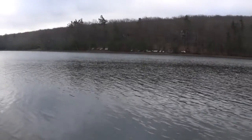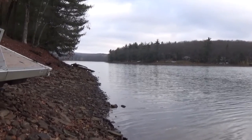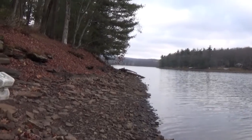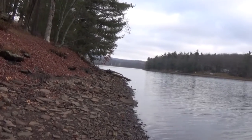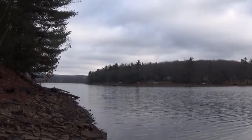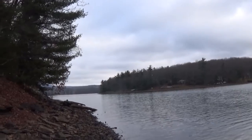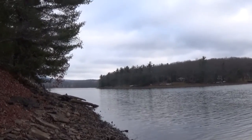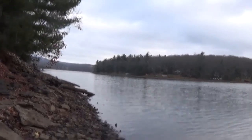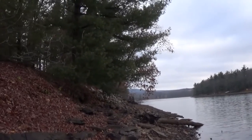So I'm coming into the entrance to Harvey's Peninsula now, or Harvey's Cove. I'll be interested to see if the little island that's often at Harvey's Cove is accessible when the water's this low. But even in the summer, the water gets down low enough that you have to be careful not to hit it in your boat.